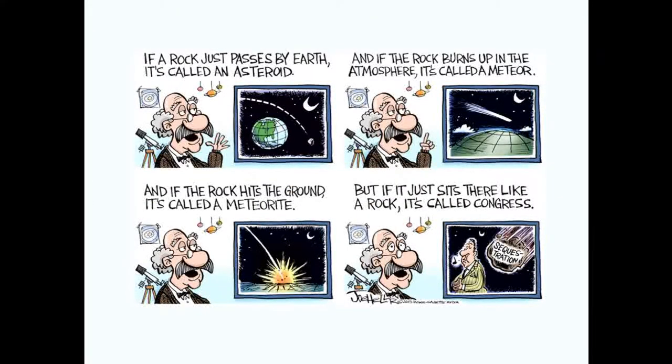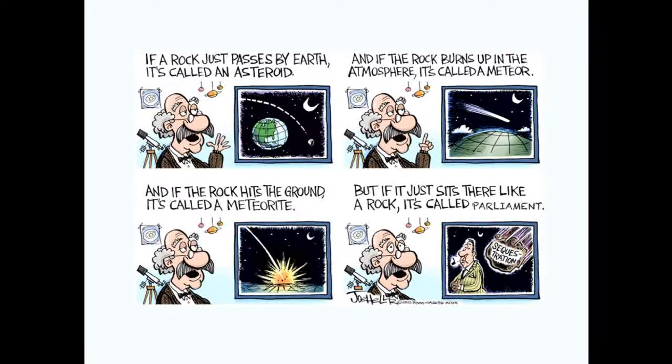Okay, so we all know what some of these things are. The asteroid's just going to pass by Earth. If it burns up, it's a meteor. If it hits the ground, it's a meteorite. It just stays there. It's Congress, right? Called Congress. Or maybe Parliament.